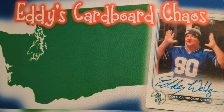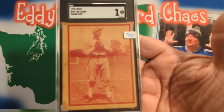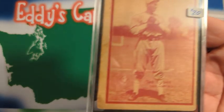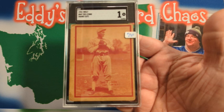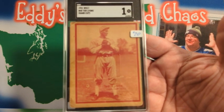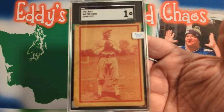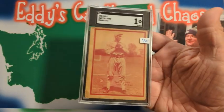So you figure about $3.33 cheaper than the stickers. This one's really awesome. This is, let me get it focused, a W517 Ted Lyons for the Knuckleball collection. And for 17-ish bucks, it's a one only because of the writing on the back.